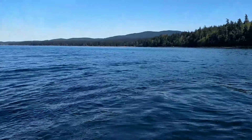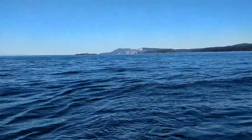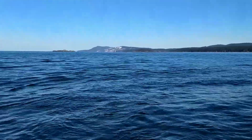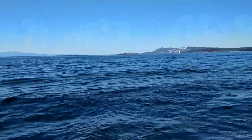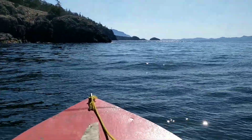This coastline here is kind of north facing, and the waves are coming this way, so it's nothing much until you get way up there. So I think I'm going to turn around. I'm going to be heading up this way and looking for some wood.